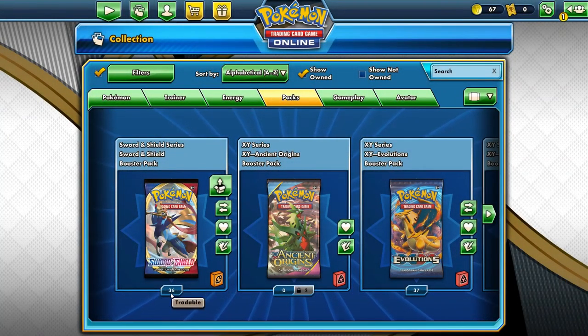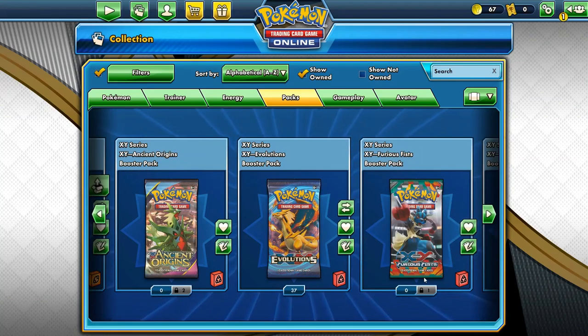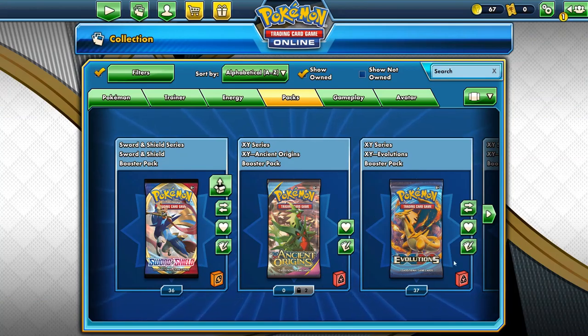Ooh, look, 36 packs. Yeah, because I bought a booster box and also have 37 packs of Evolutions. Now, I'm gonna open some more here in a minute, but I'm gonna make sure that everything I just did is recorded, so that I'm not just doing this all for nothing or just for my own enjoyment.